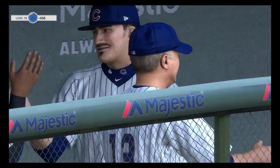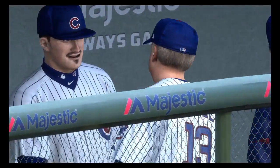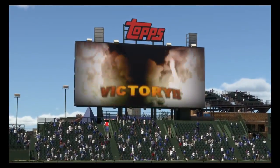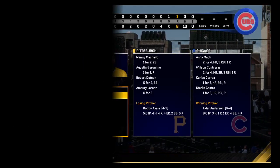Well, he was gunning for a complete game shutout, but it just wasn't in the cards here. But anytime you can go 9 innings and give up only 1 single run, you've done pretty good for yourself and your team. 8-1 is the final score this afternoon.